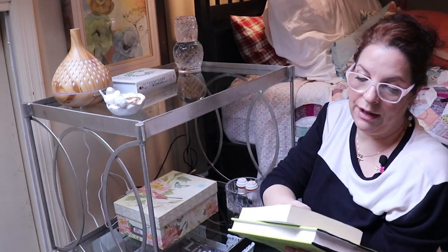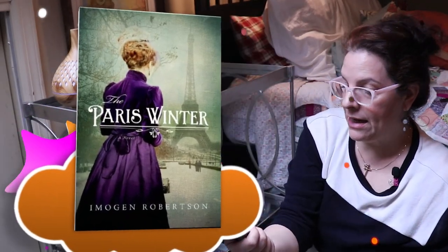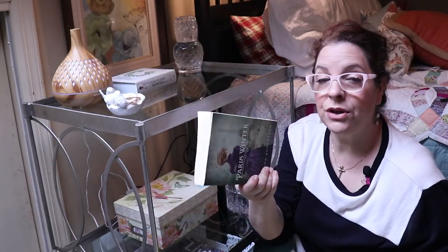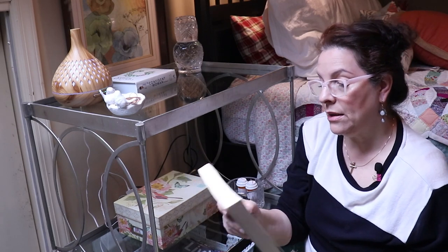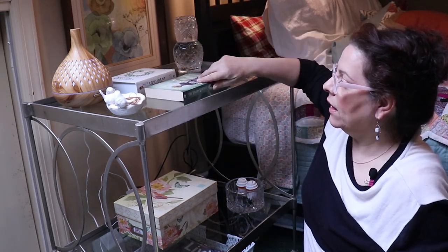For fiction, I have The Pierce Winter, which is this book right here, and that is by Imogene Robertson. It's during Victorian times in Paris, a lady who falls into poverty and then becomes a live-in nanny. If you like The Age of Innocence or The House of Mirth, you may like that. I haven't read it yet, obviously.